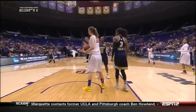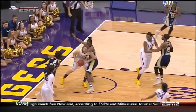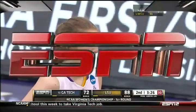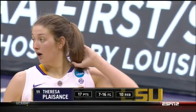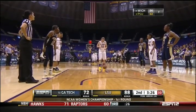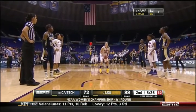See where that foul is right there. It's a little bit too much body on top of Plaisance. Maybe got her in the eye right there, but Georgia Tech is trying all they can to create some turnovers and get the ball back. They need shots at the basket and as many of them as they can get. 10th team foul for the Yellow Jackets now puts LSU on the line shooting two. Double bonus moving forward.